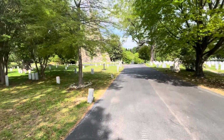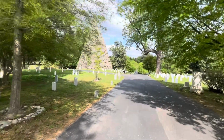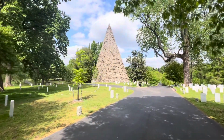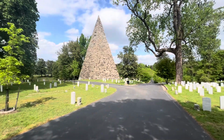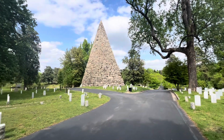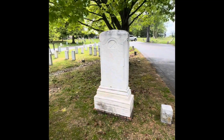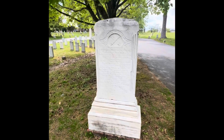This is where the Confederate White House was. Still is to this day. And this monument here is in tribute to all the Civil War veterans buried here. It always amazes me when I see this thing because it's just really, really big and cool. Just love it.